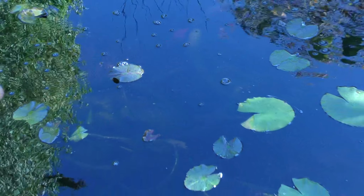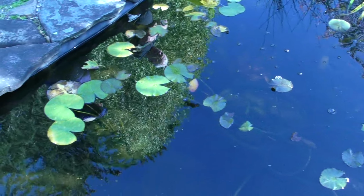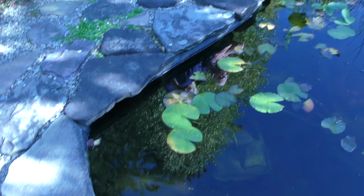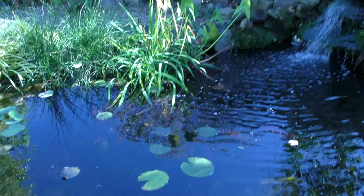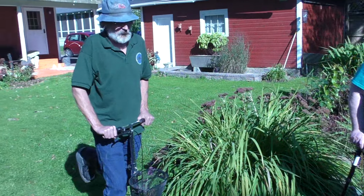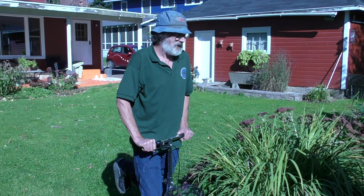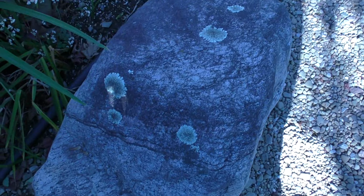I'm going to say about 40 inches at the center. My wife and I dug this in 2004. Nice. Every rock here came in the back of a '93 Mercury wagon. I killed that car. Every single rock here.